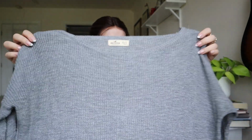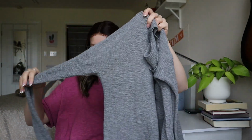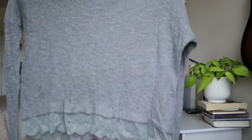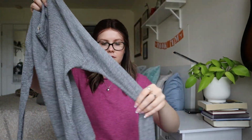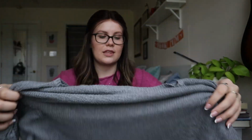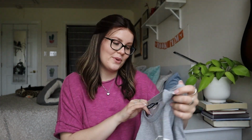But this one, sellable. Wouldn't have picked it up at the bins, but it's like this long sleeve, lightweight layer knit. Extra small from Hollister, gray. If this was just a regular layer, I'd probably send it to the thrift store, but it does have this lace edge at the bottom, which I think adds to it. So I will put it up for sale. Probably will only get 10 bucks for it. We'll see. We will see.